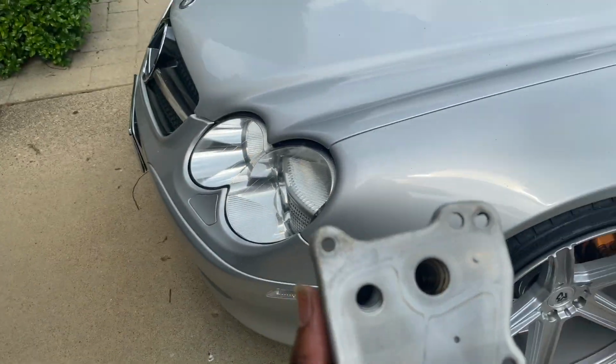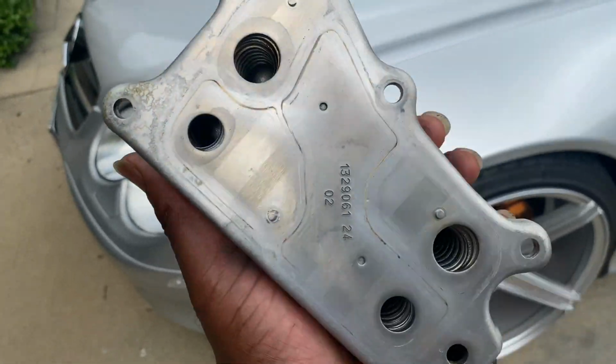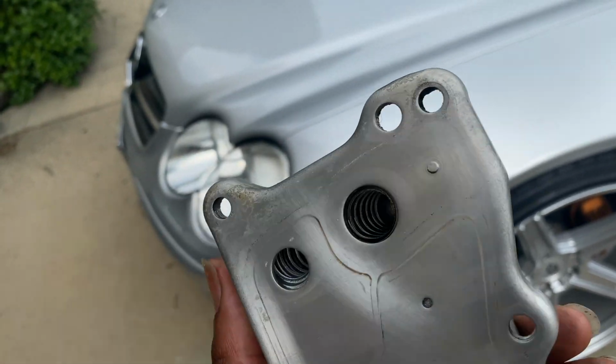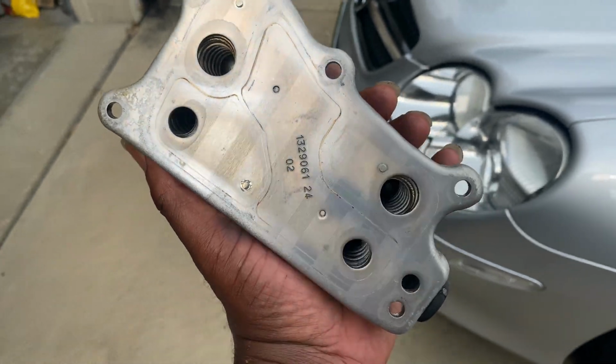When you remove this from the car, you will get a little bit of oil seeping out. You will get a little bit of coolant seeping out. That's what it is. This is like a mini radiator, right? It flows in here. There's fins in there. This is aluminum. It is designed to cool the oil.